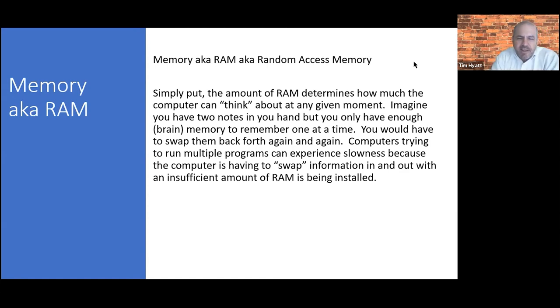To put it simply, the amount of RAM your computer has determines how fast it can think about things, and how many things it can think about at once. I have an example here. Imagine you have two notes in your hand and you can only remember one at a time. You've got to swap back and forth to know what the notes say each time you want to use them, right? Well, computers do a similar thing.